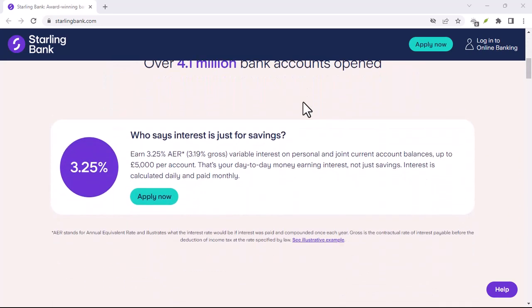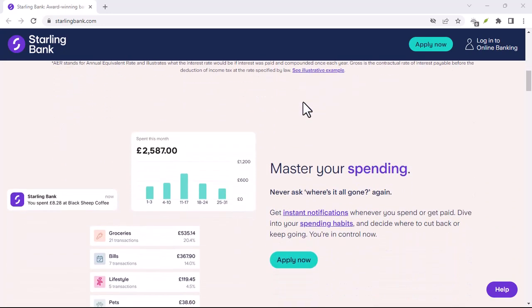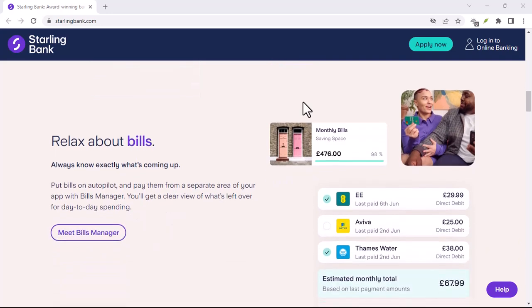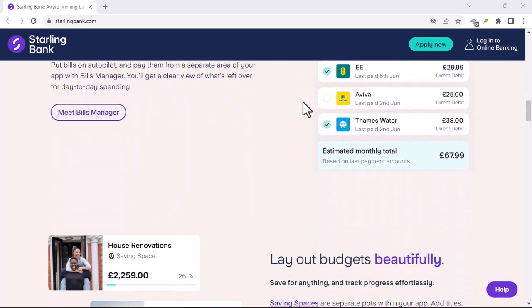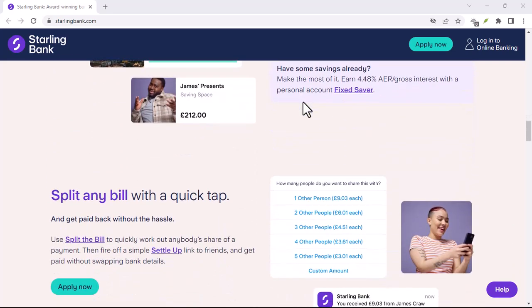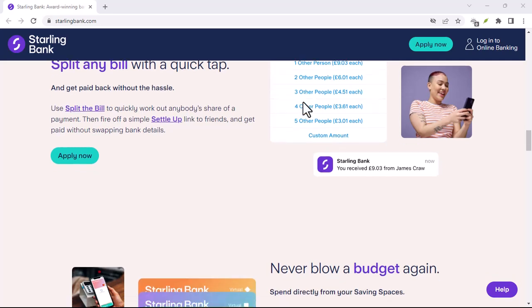Today, we're going to be talking about Starling Bank accounts. But before we get into the specifics, let's take a step back and ask ourselves a question. Why do we even need different types of bank accounts? Well, the truth is, our financial needs change throughout our lives.